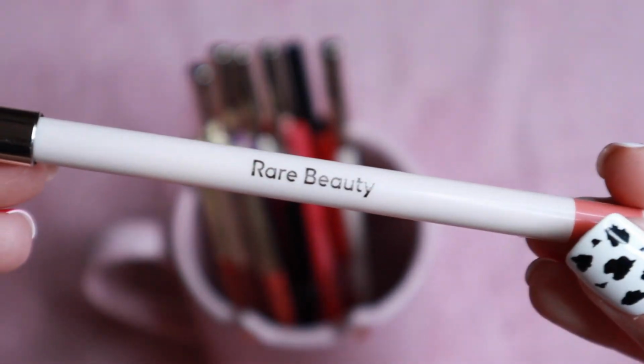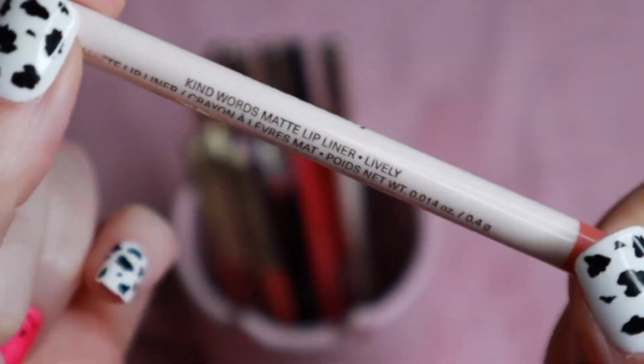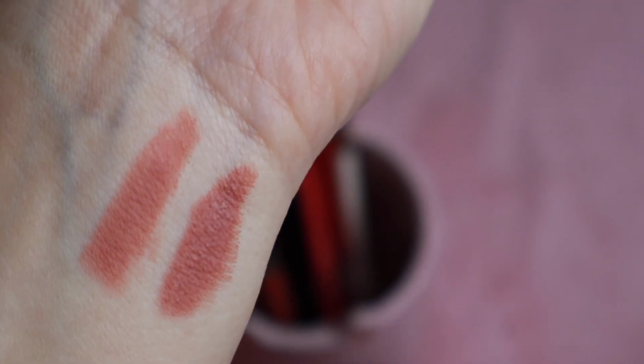And for the other lip liner, I want to use this one from Rare Beauty. This is the Kind Words Matte Lip Liner in the shade Lively. I feel like Lively is probably my least used out of all of my lip liners, and I don't know why, because that's a stunning shade and it's right up my alley, so I am going to use this one.